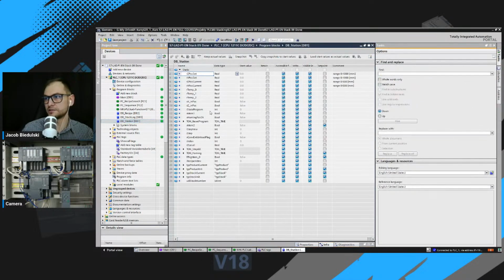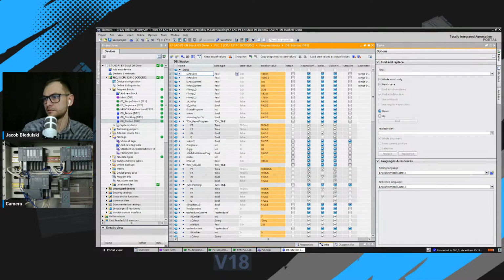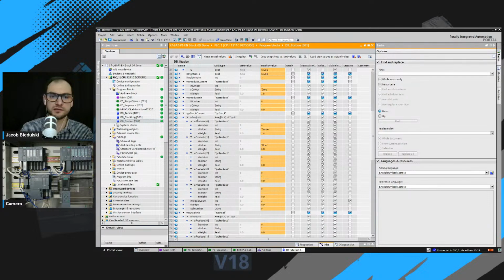If I go to our DBs, I will be able to check what was the last project in the box. So here we implement product structures, and we log data about the projects that were in the container in the last cycle. Okay, so this is the basis of product tracking, and then we can, for example, send this data to edge computer, to SQL database, and more.